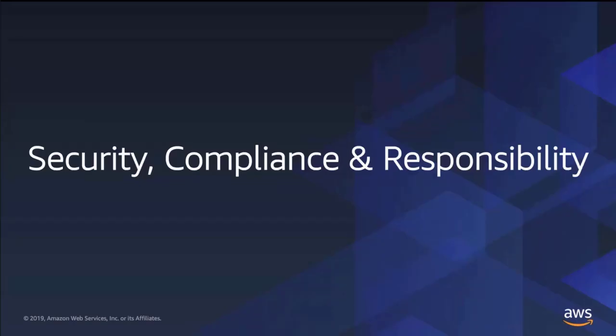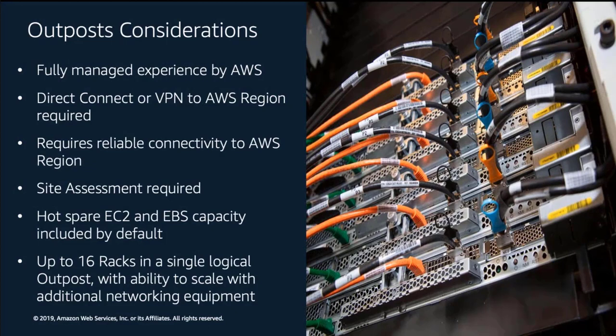So let's briefly look into the security, compliance, and responsibility model with Outpost. Outpost is a fully managed experience by AWS. Customers will bring either a Direct Connect or internet to connect to the region. It requires reliable connectivity for offering the fully managed experience. Before installing the Outpost, a site assessment will be required. It comes with built-in hot spare EC2 capacity and EBS capacity. You can build as many as 16 racks in a single logical Outpost with the ability to scale with additional networking equipment.